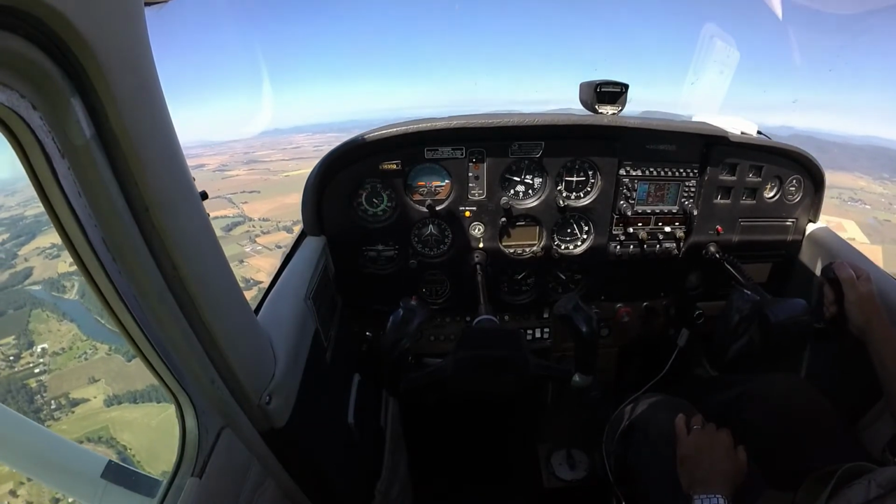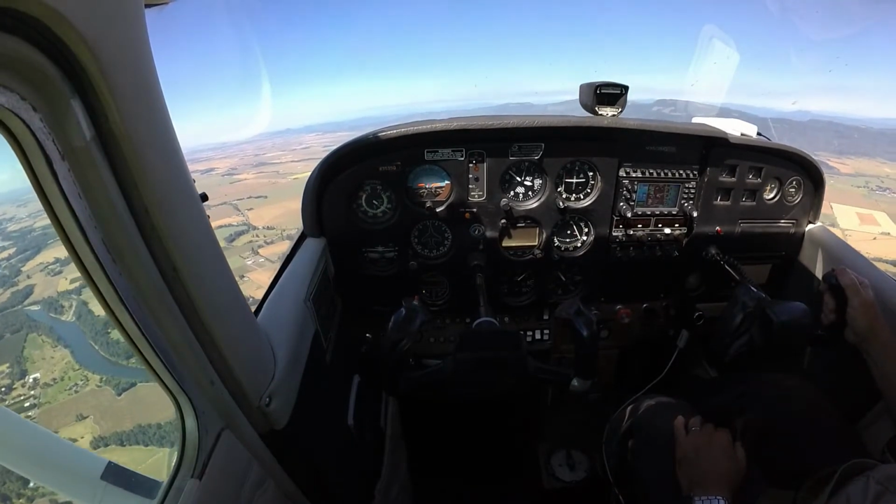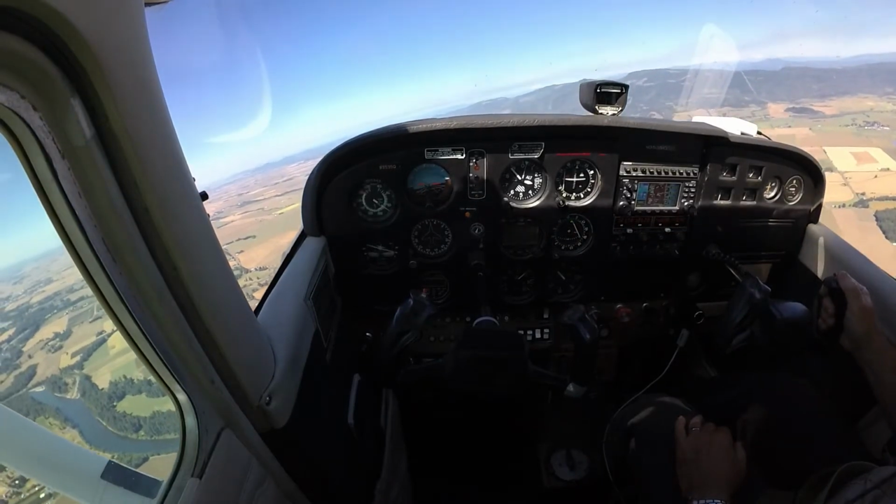So we're coming up on 3,000 feet. While I'm continuing to climb, I'm going to do some clearing turns so that we're ready for our next maneuvers.